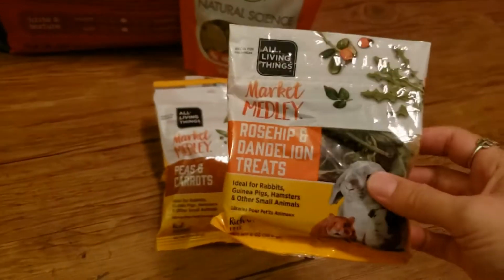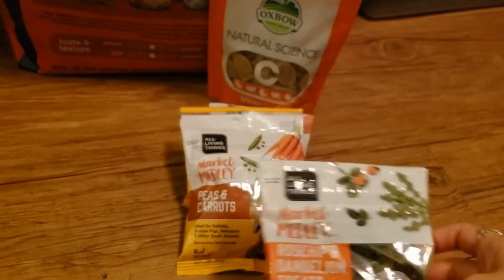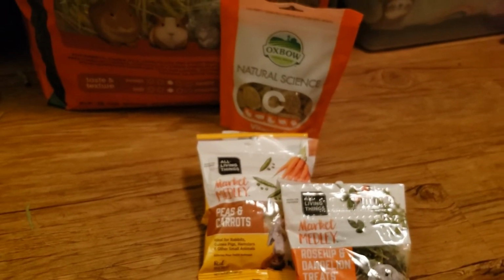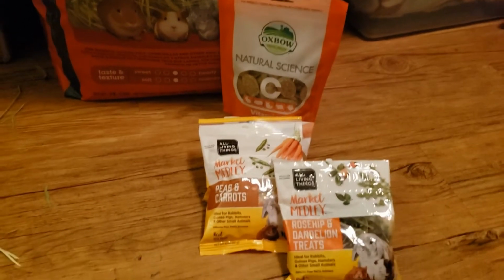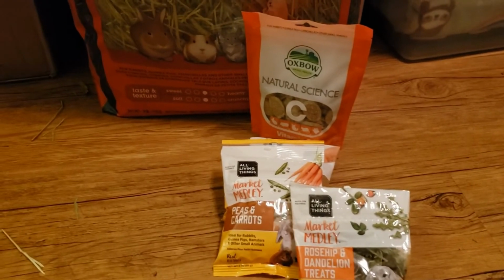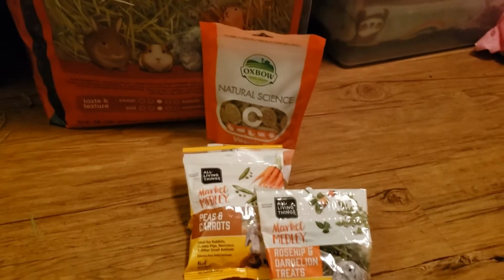You might be thinking, well, that's not so bad. You just got some extra goodies for the piggies. But no, that's not all I got. I also went down their little habitat aisle and toys and goodies and whatever you want to call it. And I picked up this little guy.